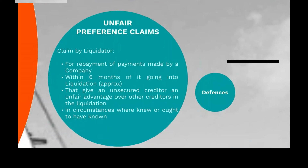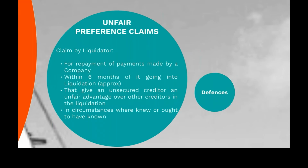Another common occurrence in liquidation is having an unfair preference claim made against you by the liquidator. So, quick review. An unfair preference claim is a claim by a liquidator for repayment of payments made by a company within 6 months of it going into liquidation. That's generally speaking. And that payment gives an unsecured creditor an unfair advantage over other creditors in the liquidation in circumstances where that creditor knew, suspected, or ought to have known that the company was insolvent.